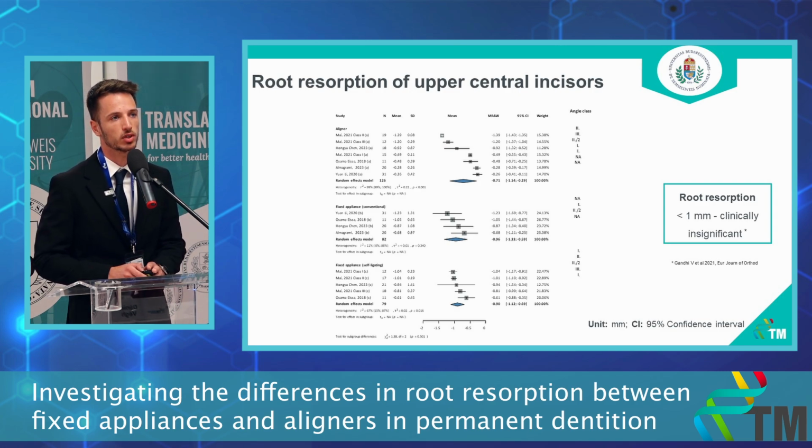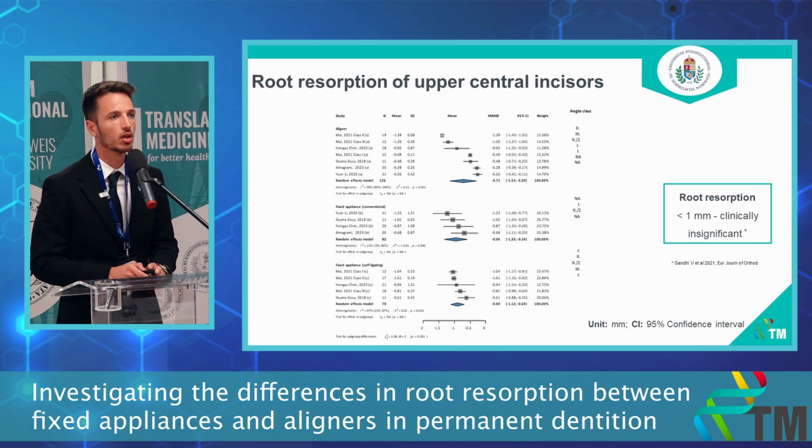On the first forest plot, the outcome is the root resorption of upper central incisors, which means a linear root length decrease of the teeth. We can see that the outcome is in means, so it's a millimeter difference, and it's negative as all teeth decrease in length during the orthodontic treatment.